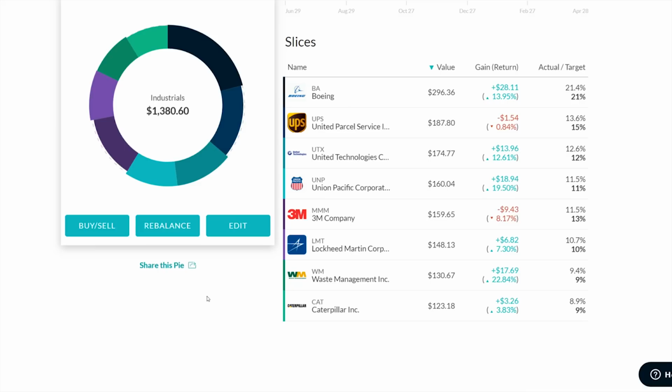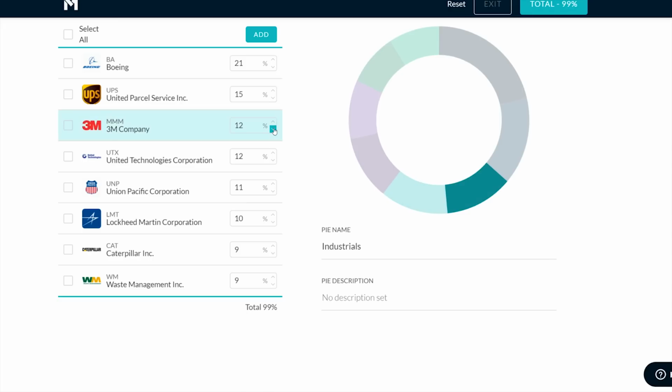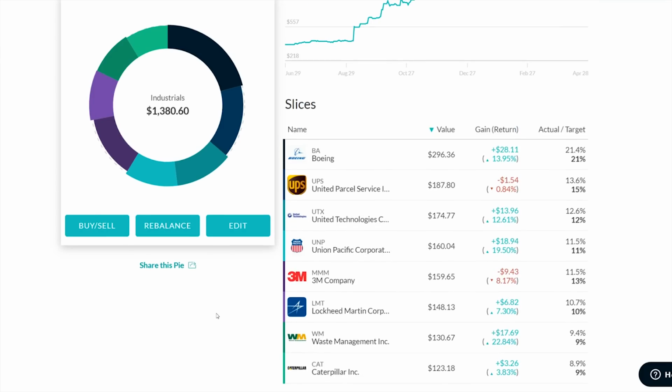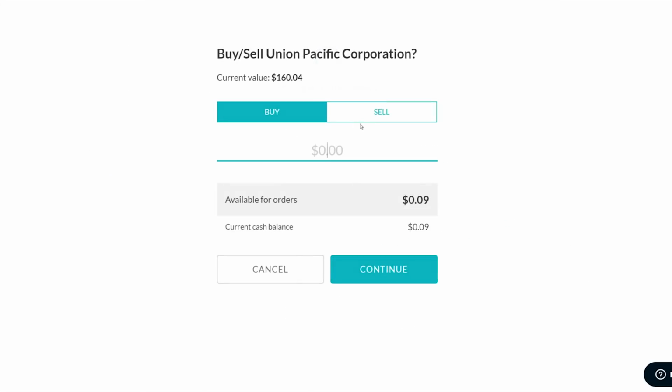I think that 3M is going to have problems that might span into the next couple years. And so in those situations, what I might do is I might go into the edit tab here, and then I might bump 3M's percentage down and then bump up the other percentage so that M1 doesn't direct my future cash flow into it. Then when I think that 3M has bottomed out in price, I think that it's back to where it's fairly valued, I will go back up and up allocation here so that M1 will direct future cash flow into it. So that's how I handle that. There's not too many situations where I'll just go and do an individual buy and sell.